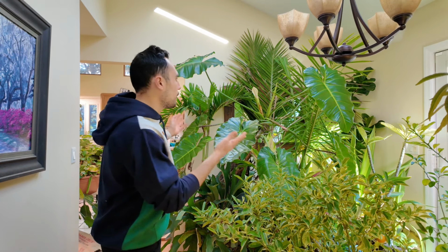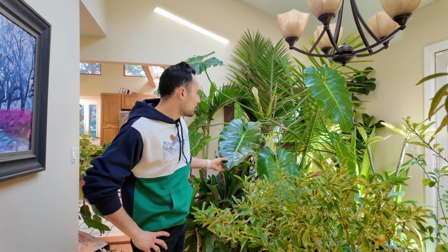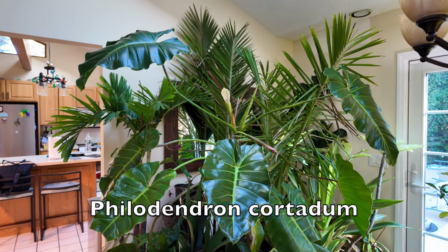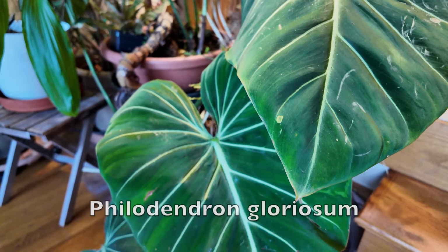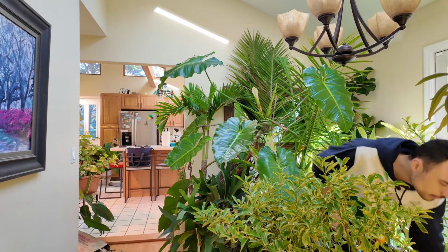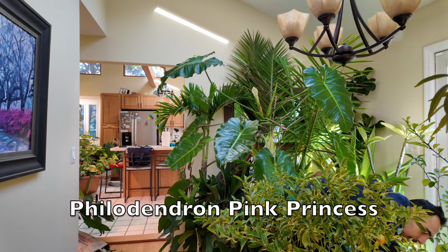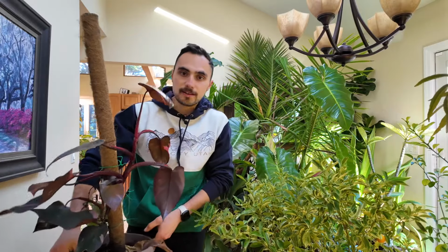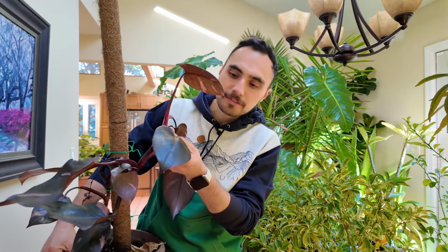So firstly, the one behind me is one of my favorites for low light conditions. This is a philodendron. It's one of the larger ones. The variety is called cortatum, but there are plenty of philodendrons that will survive inside and also look really nice inside a house, and it won't be this big. Like, for example, this one was really popular a couple of years ago, Pink Princess. This was a really expensive plant, but fortunately the price has gone down significantly because some of these expensive plants are actually worth the hype.